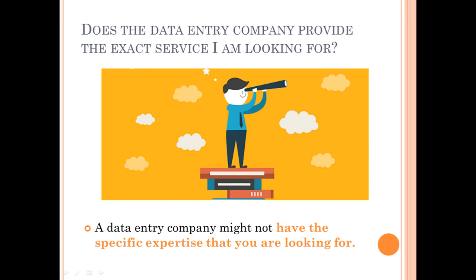One of the first questions that you can ask is, let's say you do a Google search and 20 companies come up, and you did a preliminary search and you find out that these 20 companies look okay. Maybe one is located in Bangladesh, one in India, and one in the Philippines, and the like. So the first thing that you need to ask after that preliminary search is, does the data entry company provide the exact service that I'm looking for?